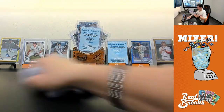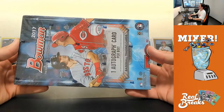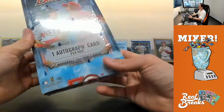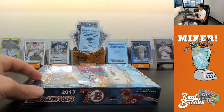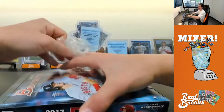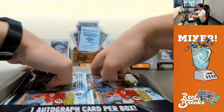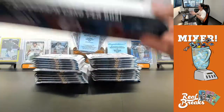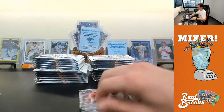All right, here we go. Last box of the break. We see 2019 a bit more than we see this one. 2017 Bowman Hobby. One auto per box. Oh, man. Almost doesn't even feel right to crack this one. I think you guys know who the main guy we're looking for in this product is.